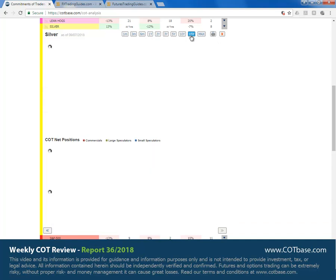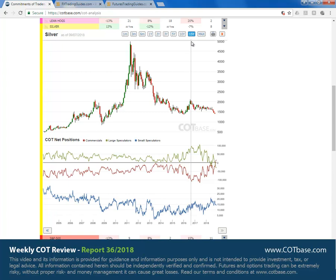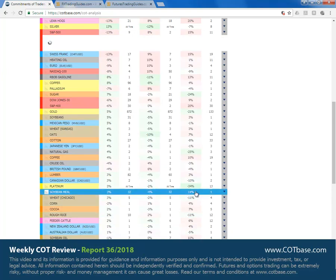If we go even further, opening a 15-year chart, you can see that commercials have never been net long in this market. That is very surprising. So a huge stress has been built up in the silver market, suggesting much higher prices sometime in the future. The S&P 500 is our next market.